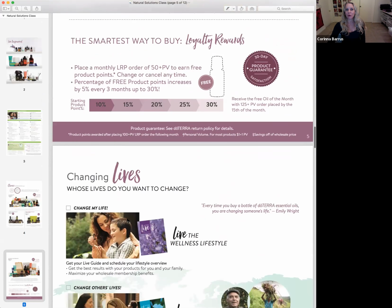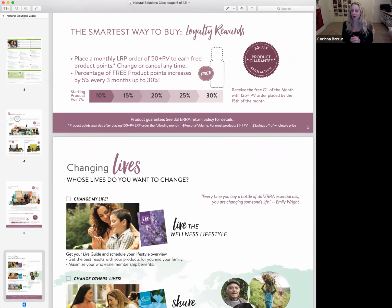Once you are a member, you also get to have the option to join the loyalty rewards program, which is definitely the smartest way to buy long-term, because not only do you get your awesome wholesale discount, but you get product points up to 30% back on everything you order. And again, those points, it's like money. You buy free product with it. And so you get a lot of free product. You get your cost way down.